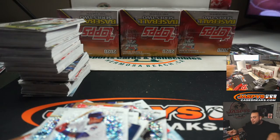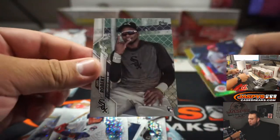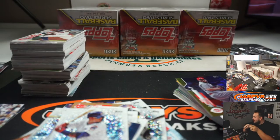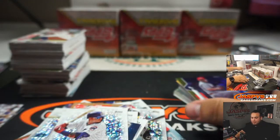Yeah, we're just going straight up to the ripping part, because I think by the time I finished the randomizer, I was at like 5 minutes. Ooh, Luis Robert short print. God damn. What is going on here? So if it's like 50 minutes, then I was still on time.